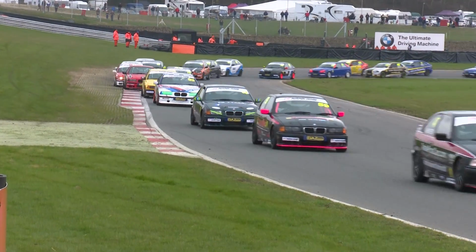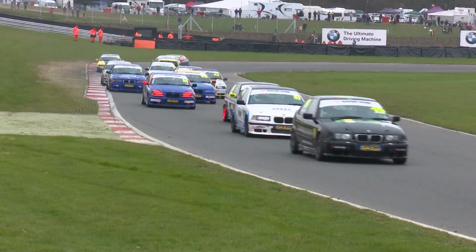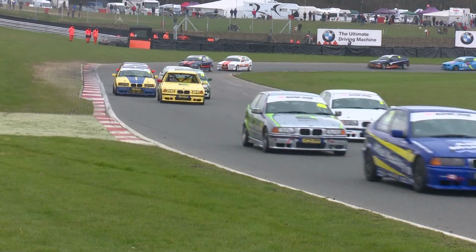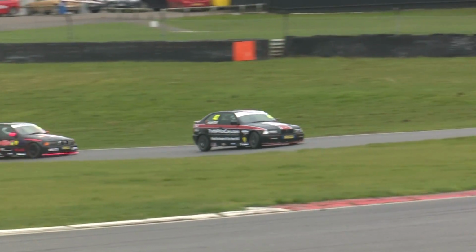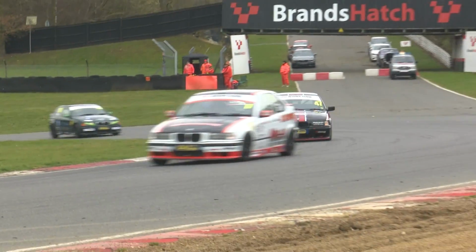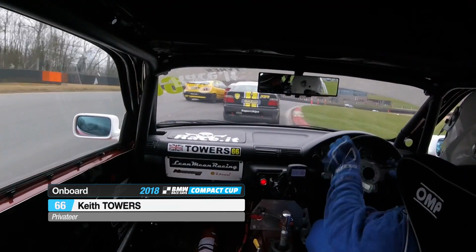Out of Graham Hill Bend we go for the first time, down the Cooper Straight, which is actually anything but straight. There's a big kink in it. But back there we see the yellow car with no windscreen or windows, in fact, on any of the four sides of the car. That's Phil Adcock recovering from his qualifying shunt. Up at the front of the field, it looks as though Steve Daly is starting to pull a little bit of a gap. Back on board with Keith Towers.